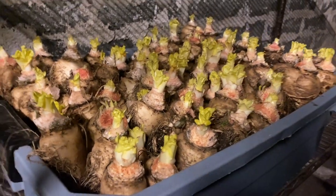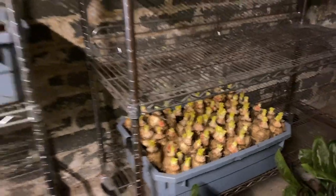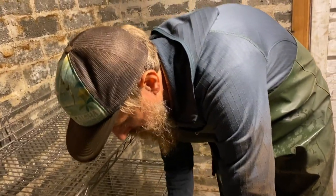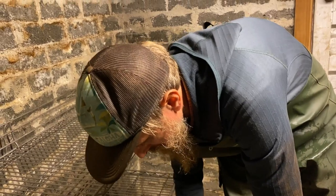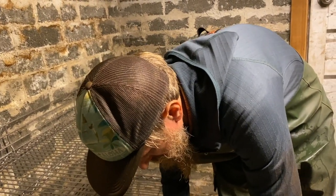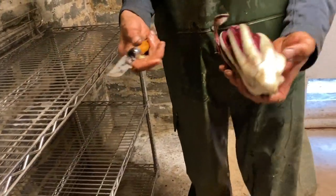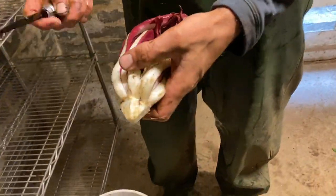The first forcing we ever did was doing some production Belgian endive out of our 600-foot mother-in-law rental in Bellingham for the co-ops here in Bellingham and Skagit. Dunk in some water and looking good.